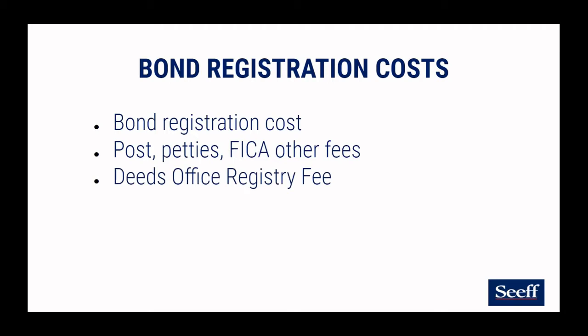Another fee that will be part of the bond registration cost is going to be your deeds office registry fee. This fee is charged by the deeds office for the legal registration of your home loan or your mortgage or your bond, whatever you want to call it. The amount is fixed according to the amount of your home loan. This fee is payable once off before registration of your bond. It will be paid to your bond attorneys, and this fee is for the deeds office.